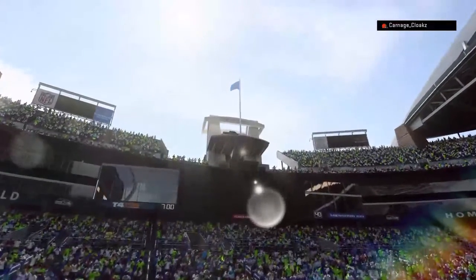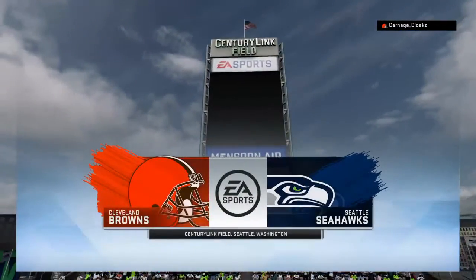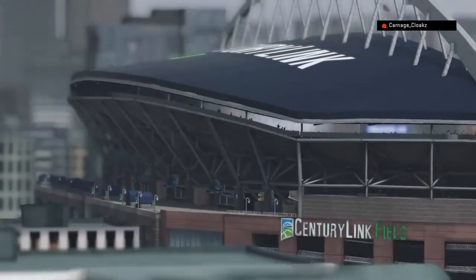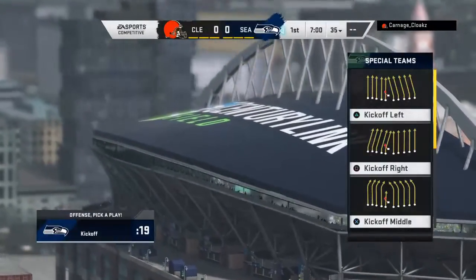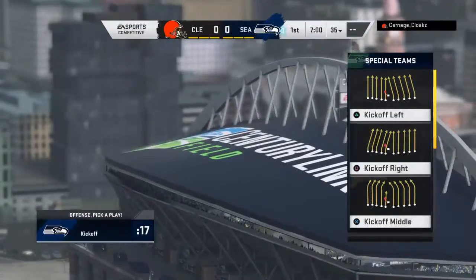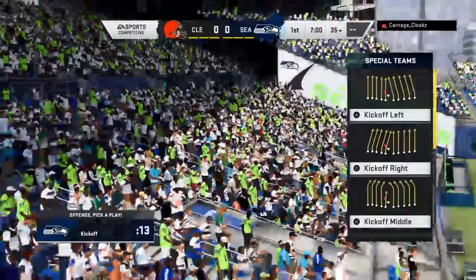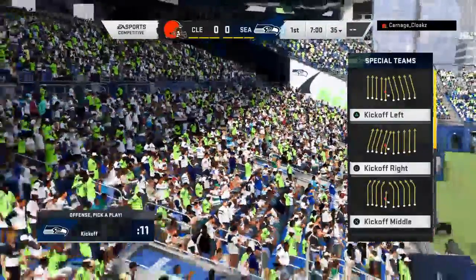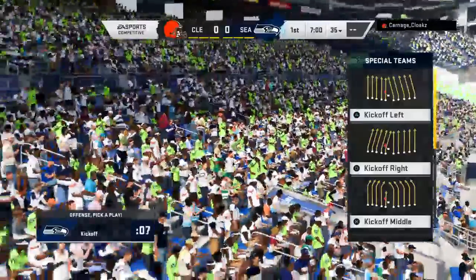This is the NFL on EA Sports, and we are in the Pacific Northwest at CenturyLink Field in Seattle, Washington. These folks love their football in Seattle. This was the scene a moment ago as the home squad came out of the tunnel, and it was just absolutely deafening in this building. They're set for football, so are we, as the Seahawks get set to match up with the Cleveland Browns.